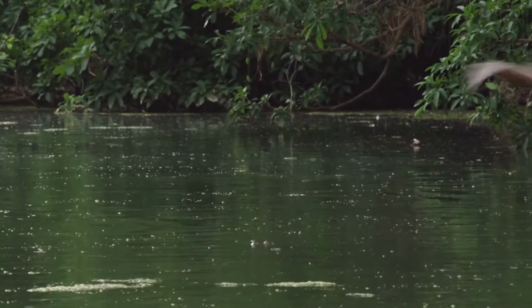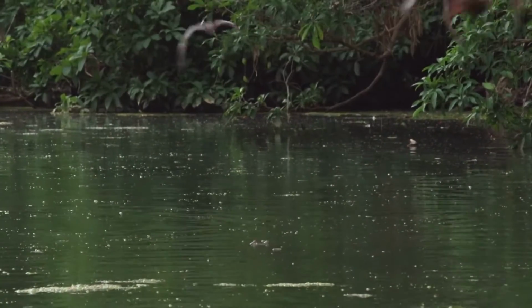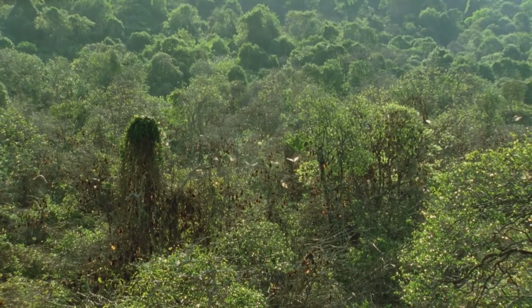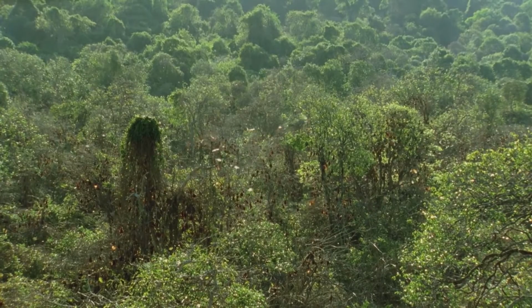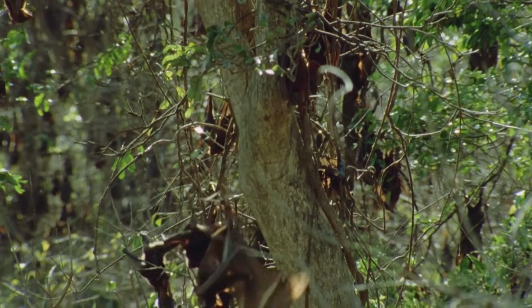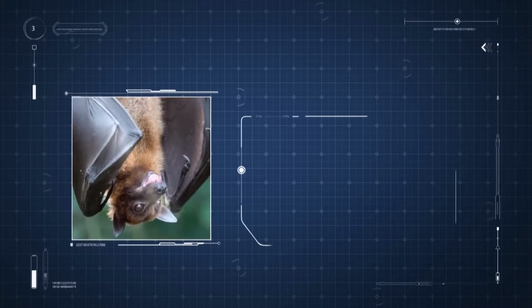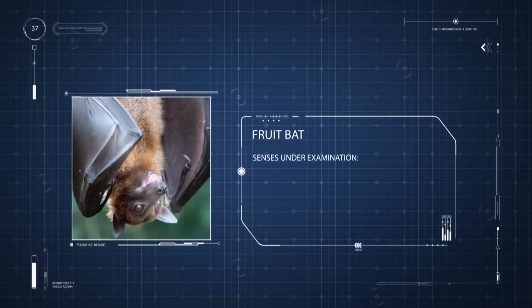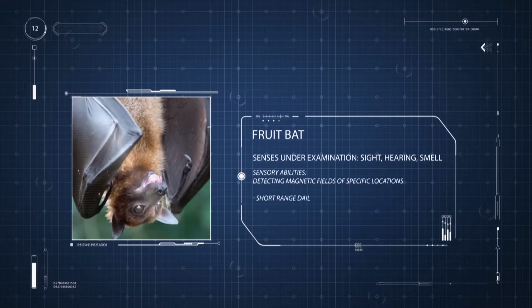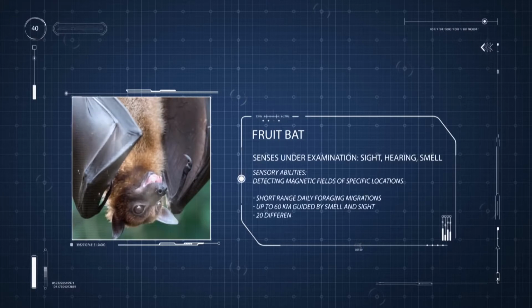Every evening, they travel from their roosts to their feeding grounds and back, navigating by smell for long-range missions and by vision on closer range. The fruit bat has the keenest vision of all bat species. By combining sight and smell, they can locate food and fly clear of danger. In the morning, the squadron returns to its hangar.